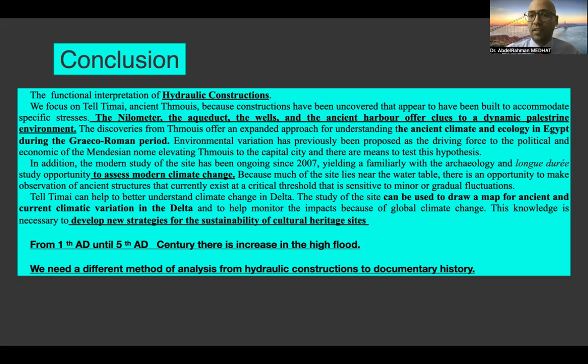And of course, there is also a harbor, which means that the branch of the Nile was, most of the year, suitable for sailing, so there was enough water. We can confirm that from the first century to the fifth century, there was enough water and an increase in high floods.